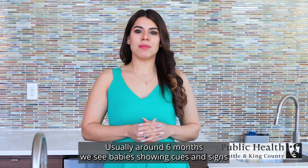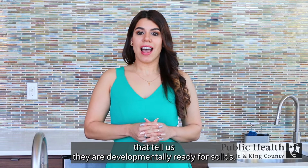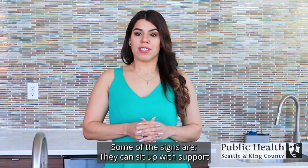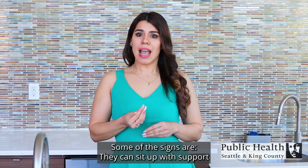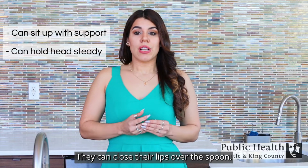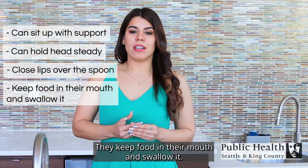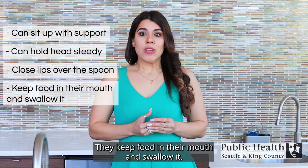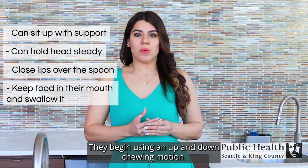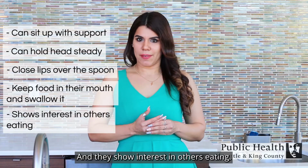Usually around 6 months, we see babies showing cues and signs that tell us they are developmentally ready for solids. Some of those signs are: they can sit up with support, they can hold their head steady, they close their lips over the spoon, they keep food in their mouth and swallow it, they begin using an up and down chewing motion, and they show interest in others eating.